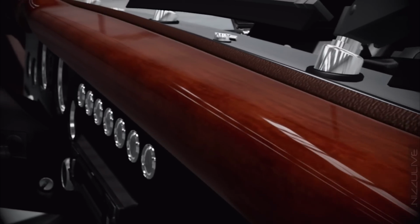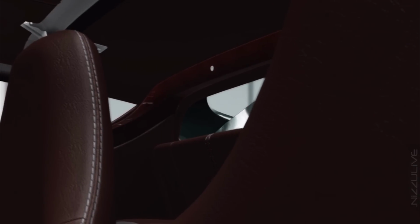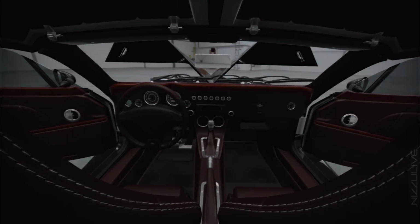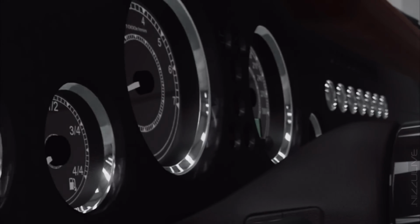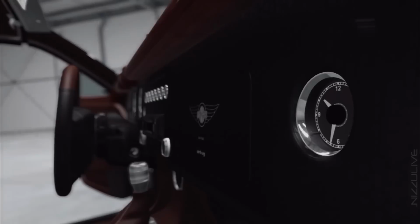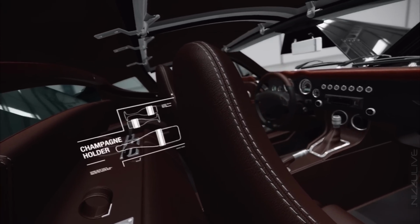Completely unique among modern vehicles, Morgan cars include largely handmade wooden frames. The ash hardwood laminate is lightweight and surprisingly strong. With one of the most customizable interiors on the market, the Aero SS is often a truly one-of-a-kind creation. In fact, the concept version's cabin even boasted a champagne holder option.